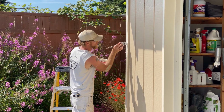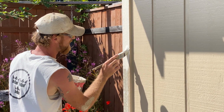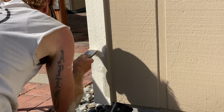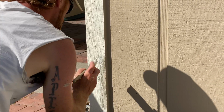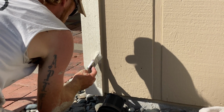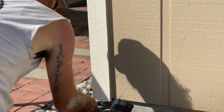Corner boards are getting painted. Those are new to the house. It just ended with T111, butt together. For rough cut lumber, I just learned that slow strokes help the paint fill into the deep grooves. And here I've been using very fast strokes myself, thinking that was the way to do it. You just end up wearing yourself out. Did I get that right? Yes.